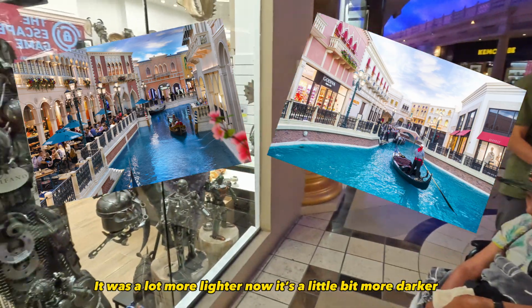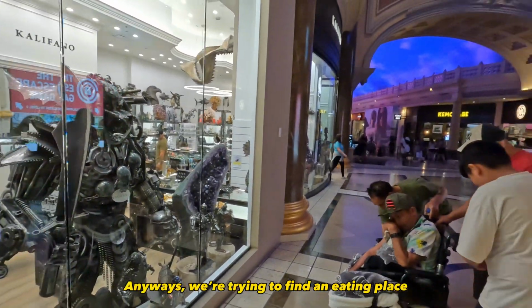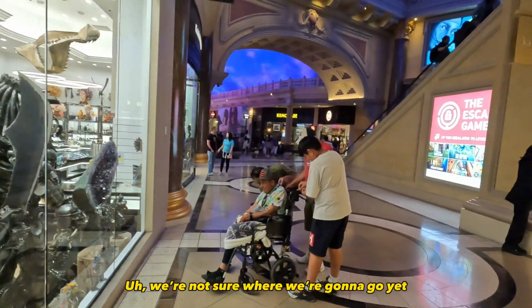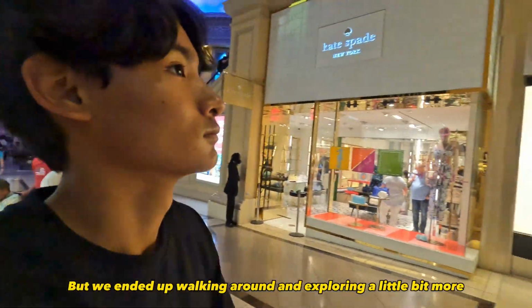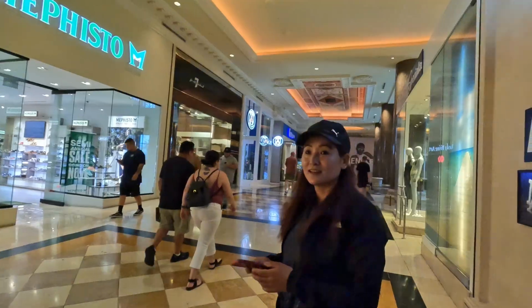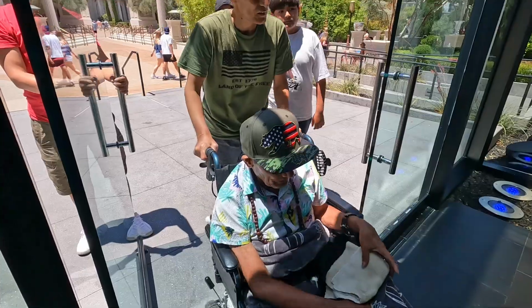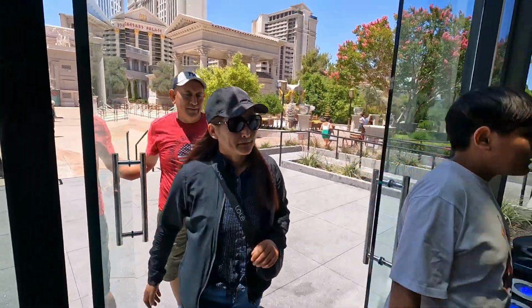It was a lot lighter, but now it's a little bit darker. But guys, it's changed a lot. Anyways, we're trying to find an eating place. We're not sure where we're gonna go yet, but we ended up walking around and exploring a little bit more. Alright, we're leaving. We're trying to eat inside Hell's Kitchen.